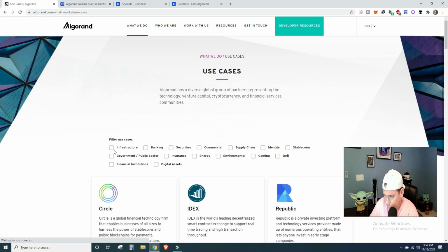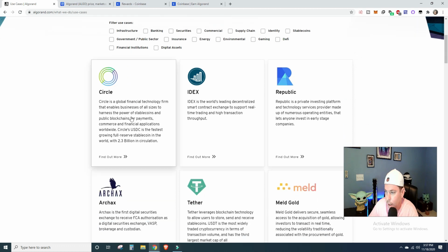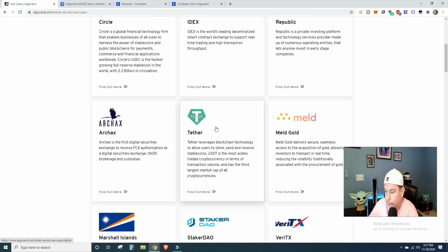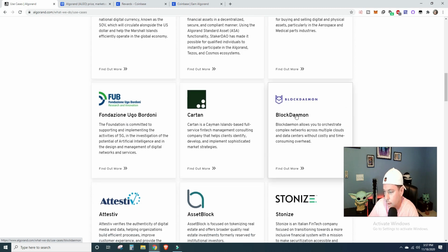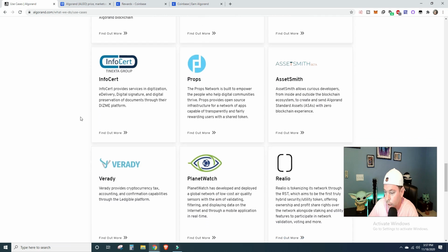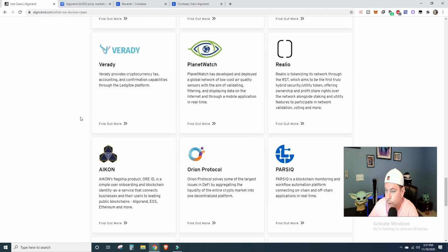Use cases. Algorand has a diverse global group of partnerships representing the technology, venture capital, cryptocurrency, and financial service community. Here are all of the filtered use cases: gaming, DeFi, infrastructure, banking, securities, commercial, supply chain, identity, and more. And these are a lot of their partners: Circle, IDEX, Republic, Tether, Arcax, Meld Gold, Marshall Islands, Staker DAO, Verify. Lots and lots of partnerships. A very healthy platform and project to get yourself behind.